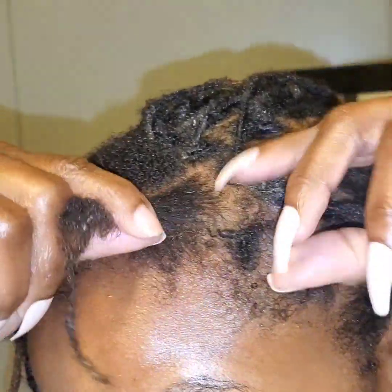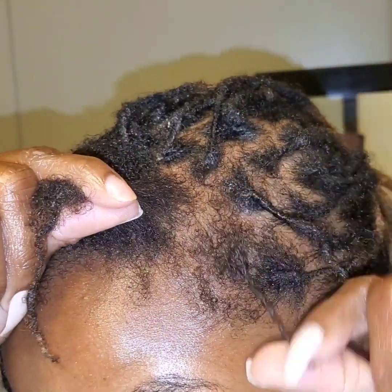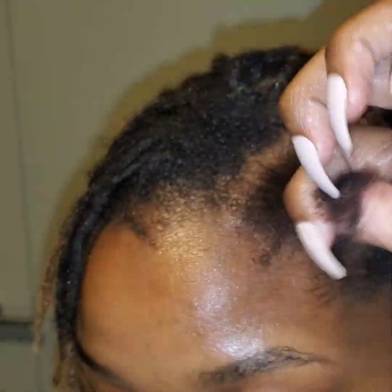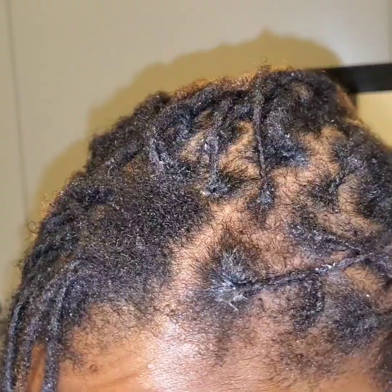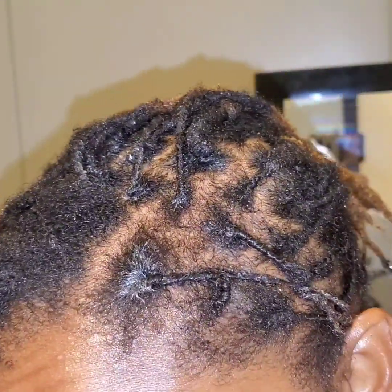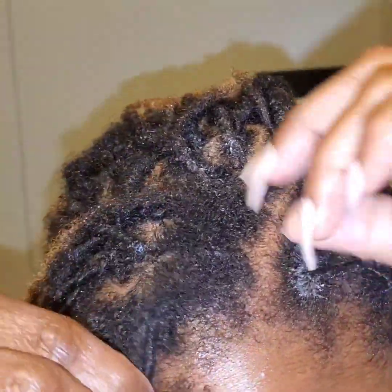All right, so already here we can see. So you see my little baby lock that I started. This one used to be just like that. It was a baby lock that I started and it has grown out a little bit. And so I just keep adding hair to it. Just in case you guys are wondering how it looks as it develops. It will be small for a little bit, but just the more that you're able to add hair to it, which you'll do every time you retwist, it'll get thicker. So you can see that lock looks a lot thicker.